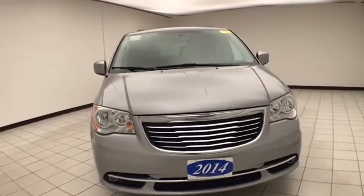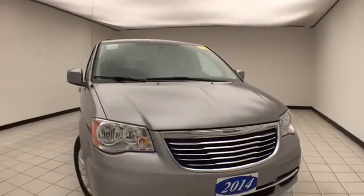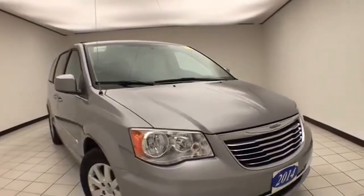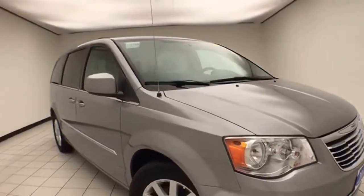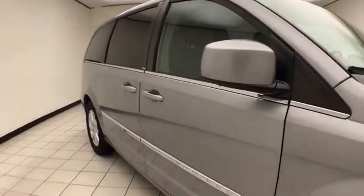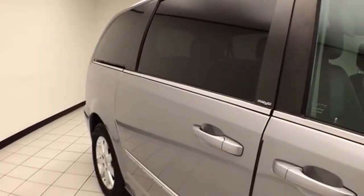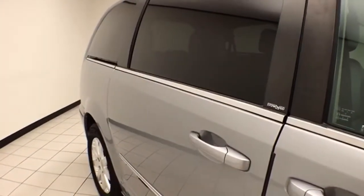Today's special is the 2014 Chrysler Town & Country Touring, stock number E1876A. Low miles, only 63,000 miles on this local trade. Comes to us with a clean AutoCheck history report. Billet silver metallic in color. You do receive the exclusive Sheboygan Chevrolet Chrysler lifetime powertrain warranty.